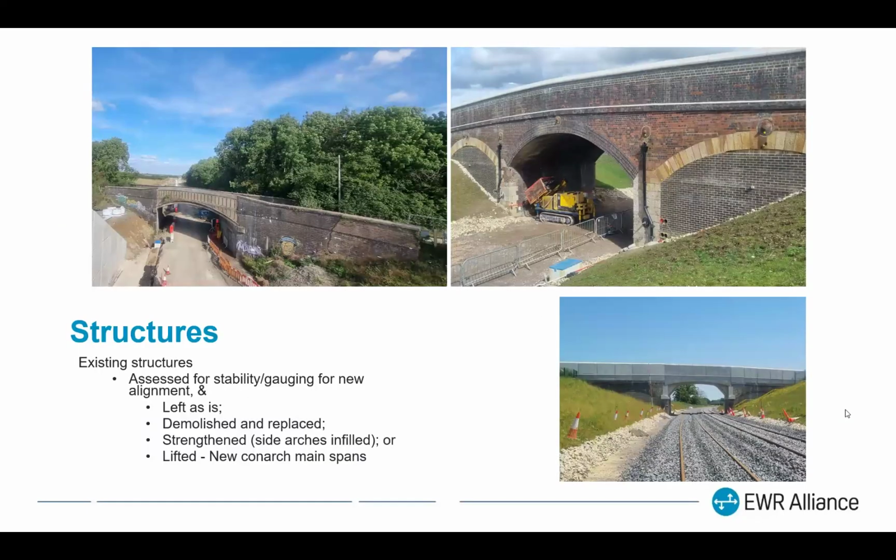In the structures, the existing structures were all assessed for stability, engaging for the new alignment and allowance for electrification, even if we're not going to put it in just yet. And depending on the answers, they're either left as is, demolished and replaced, strengthened, or lifted. The photograph top left you may recognize from one of the photographs that Kate showed you earlier is OXD 10A, which was in such poor condition it nearly fell down, never mind taken down, but we did demolish it. The photograph's taken from its replacement. Top right is OXD 29, which was strengthened by arch infill. And the one bottom right is, I think, OXD 25, which had its deck replaced with con arch units.